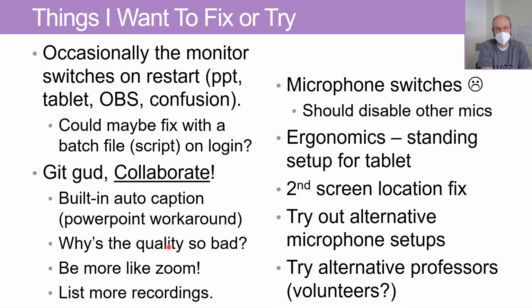And then the last thing, call to action, it'd be cool to try out alternative professors. So it's not just, well, this works well for Jakob Spjut. Here, we'll go back here. This works well for Jakob Spjut, but does it work for anyone else? Is this something that other people could actually use? Is this worth investing in, or is this just something that we do to keep Jakob happy, right?